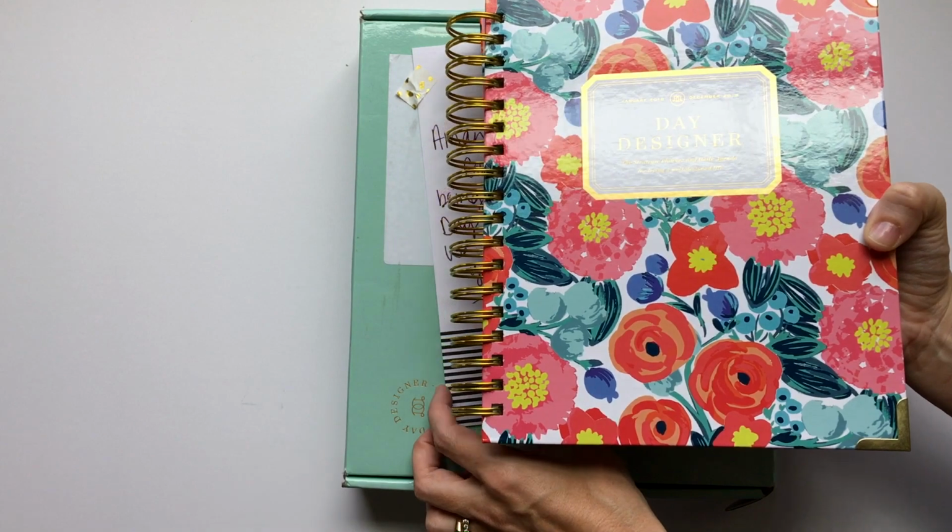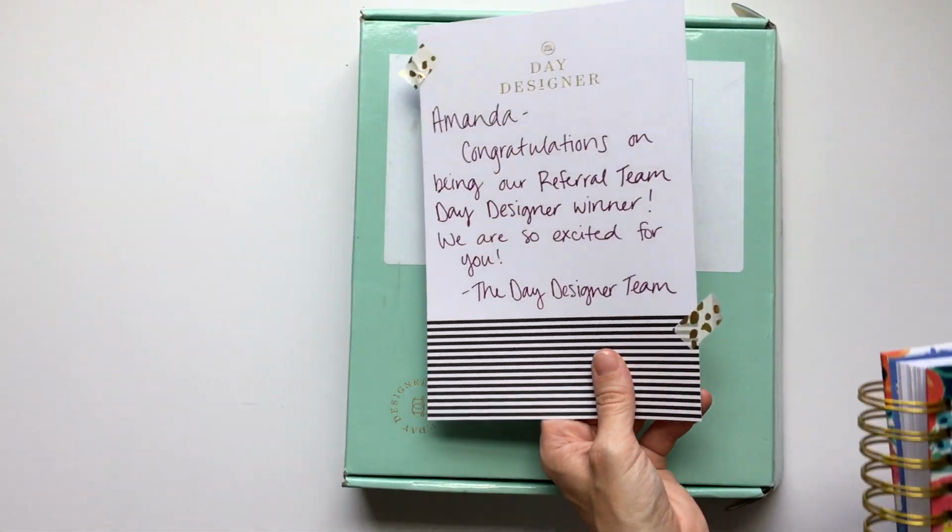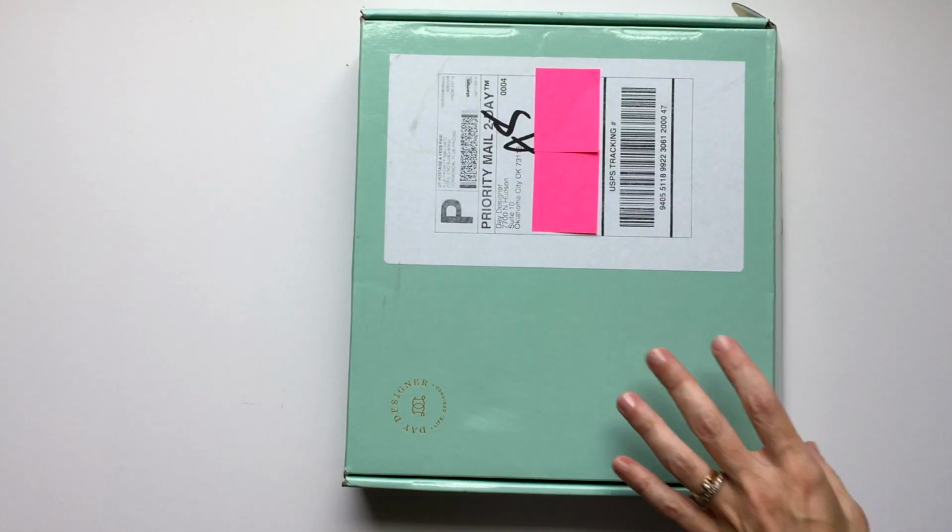I got a 2018 planner and they even let me pick the cover. I was so excited. And it came with that sweet little note. And their packaging is beautiful.